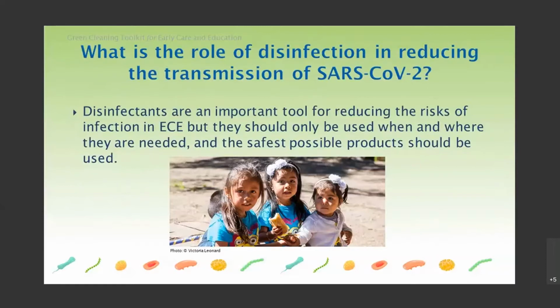Well, this may not be the last pandemic that we encounter in our lives. Surface disinfection may be a more necessary strategy in the next pandemic. We also have outbreaks of infectious disease that require stepped-up cleaning, sanitizing, and disinfection. So knowing how to choose safer products and practices is important.